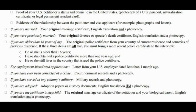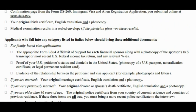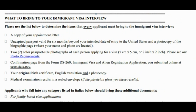I know you already did that if you already uploaded your documents to NVC, National Visa Center. And also over here, the last document is, if you are the petitioner's stepchild, meaning that the petitioner married one of your parents, then you have to take the original marriage certificate of the petitioner and your biological parent, English translation and photocopy. So basically, those are the documents you have to take to your immigrant visa interview.